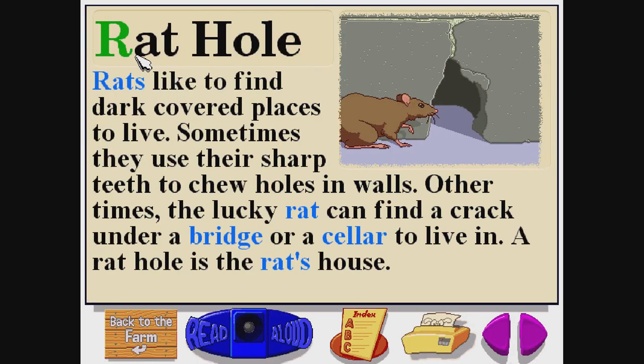Rat hole. R-A-T-H-O-L-E. Rats like to find dark, covered places to live. Sometimes they use their sharp teeth to chew holes in walls. Other times, the lucky rat can find a crack under a bridge or a cellar to live in. A rat hole is the rat's house.